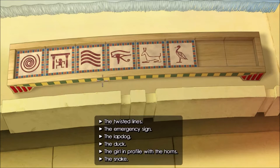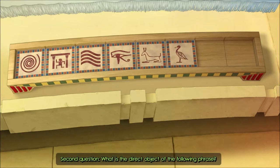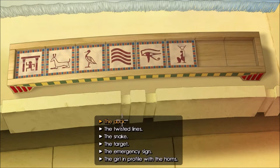Basically. So we've got the twisted lines here, the emergency, which is in first position, which is the first position here. The emergency sign, which is in second position. Now that's the target, not the twist line. The emergency sign, which is in second position. Lapdog is the duck, the girl in profile, the snake. So it would be the emergency sign, because actually second in there and second here. Not bad. Second question. Oh my god! Are you kidding me? That was it! Oh my god, it took me so long to work out.